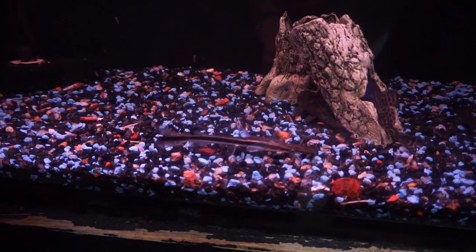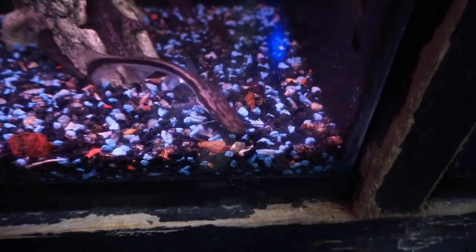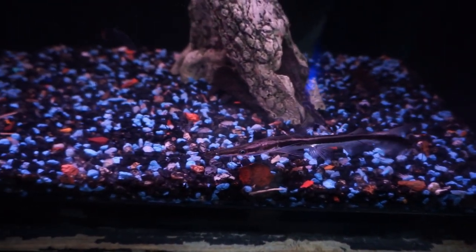And then check this guy, this is actually a lima shovelnose. Usually gets the tiger shovelnoses in, but check that guy out. Just kind of mopping around the bottom looking for some food. That guy looks so cool.